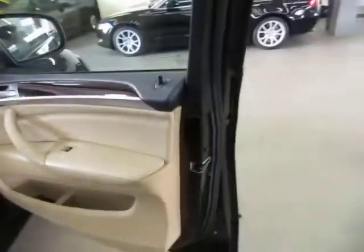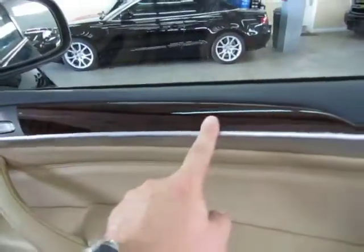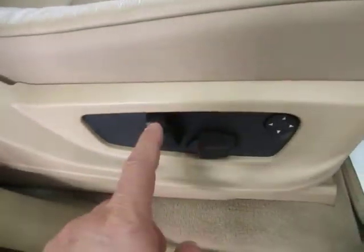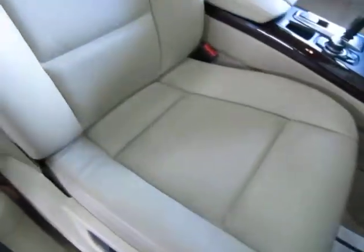Okay. Right front door panel. I'm sure by now you noticed that the panels don't have any cuts, tears, no stains. The wood trimming is not damaged. You got also storage here on the side for like magazines or correspondence. Power seat, power recliner, lumbar support and side support on the passenger front seat, not just the driver's seat.